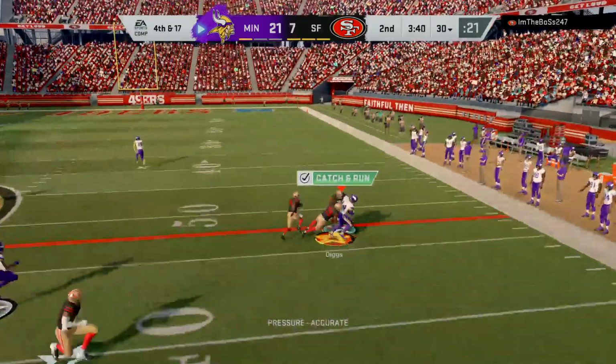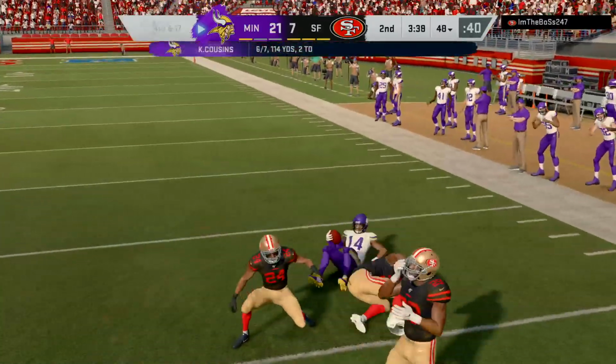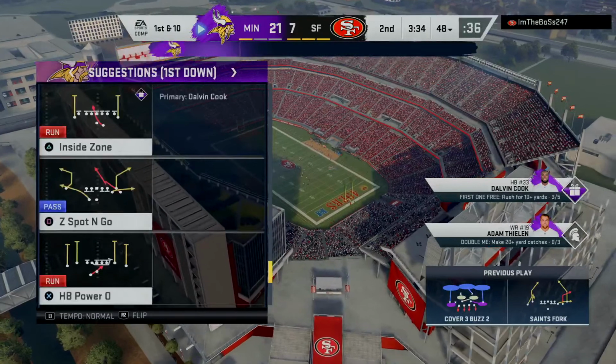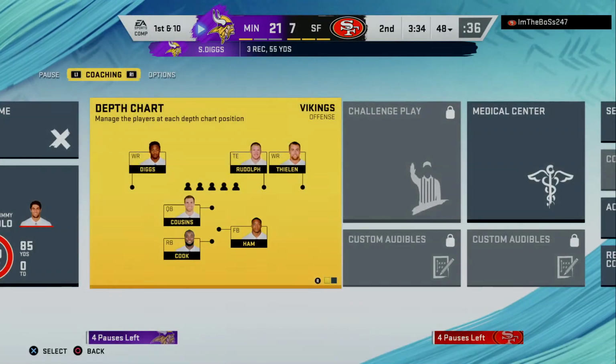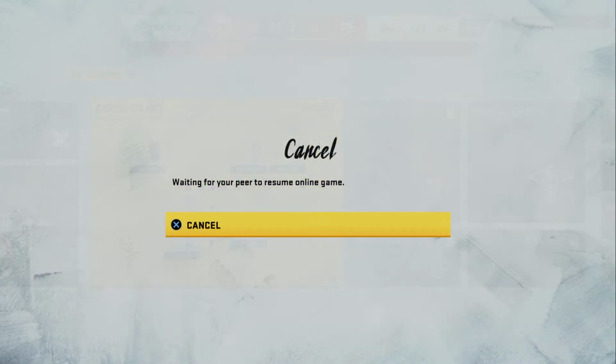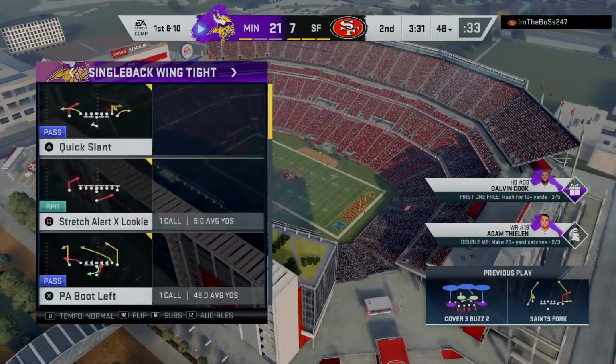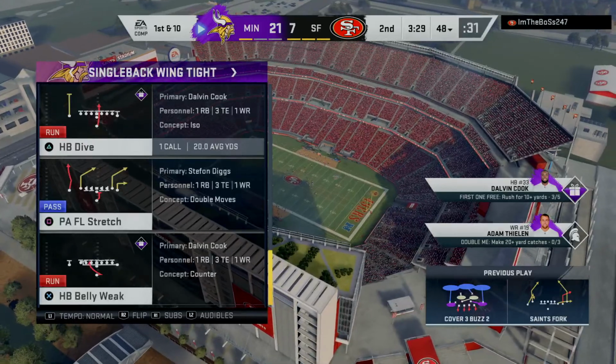It's Cousins. And Diggs has it. And he slips up past the 45 before being tackled. 17 yards, 1st down, Vikings. 1st down, Minnesota.